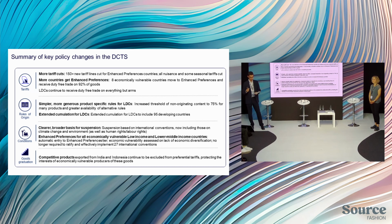Rules of origin, for those that don't know, are the rules that determine a product's national origin by defining the minimum local content and processing required to qualify for preferential tariffs. We have made rules of origin a lot simpler because they can be difficult at the best of times and more generous for least developed countries. So we've increased the threshold of non-originating content to 75%, and Sophie's going to explain a bit about what on earth that means in a minute.